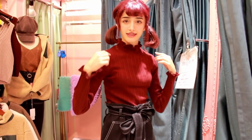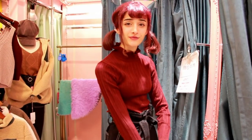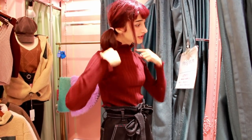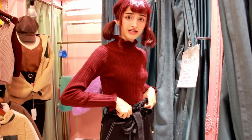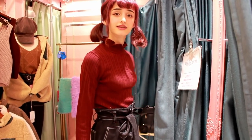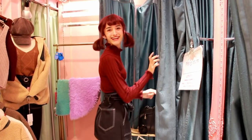I kind of like this colour for autumn. Plus, the Liz Lisa shop I saw was like that. And I think it would look just really cute with this general outfit. And I really like these shorts, so I think I'm just gonna buy both of these actually. Yeah, it looks cute. Thank you.